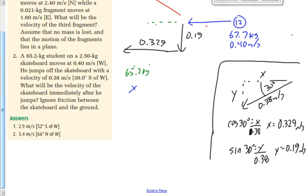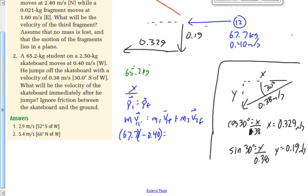Let's do our x component here. Pi equals Pf. M times vi equals M1 V1F plus M2 V2F. 67.7 times negative 0.40 equals M1, which is 65.2, times negative 0.329. 0.329 because that's the x component of that funny angled vector. Right? We just found that off on the side there. Plus M2 at a mass of 2.5 kilograms, V2F would be what we're looking for there. So we solve for V2F for the x component.